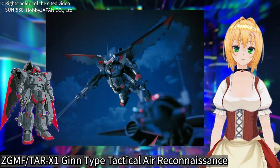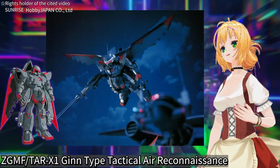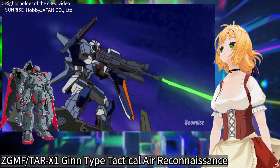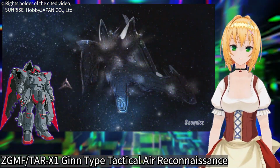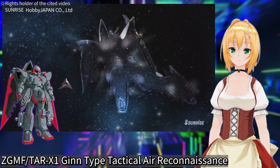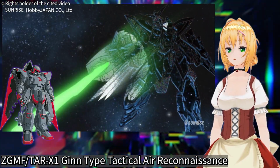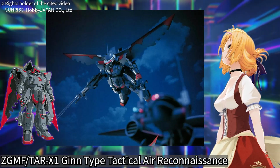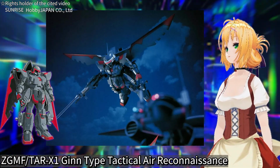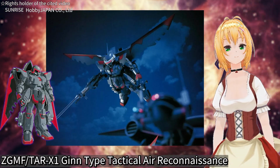Information about the completed Ginn Tactical Aerial Reconnaissance type was kept secret for military reasons. However, the beam rifle and Mirage Colloid particles were the catalyst for a major evolution in mobile suit technology and tactics. Even though the technologies it carried were still in development, the fact that they later greatly changed mobile suit tactics is critically important. Now then, let's take a look at its armaments.